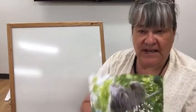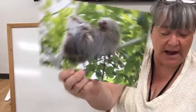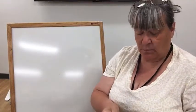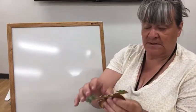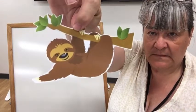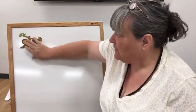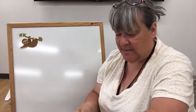We're going to start our first animal with the sloth. And for my first rhyme, I have five sloths I have to put on my board. So I'm going to tape them up here. Will you count them with me as I tape them on? Here is one sloth. Did you know sloths hang upside down in trees? They do. Kind of like a bat. They hang upside down.